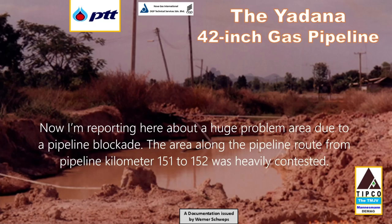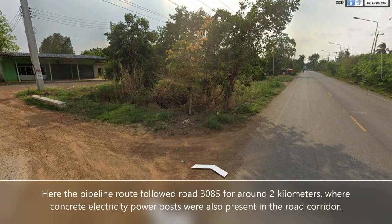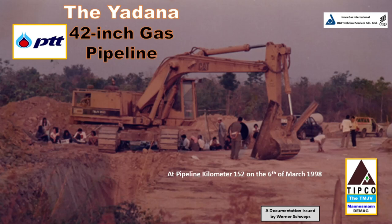Now I'm reporting here about a huge problem area due to a pipeline blockade. The area along the pipeline route from pipeline kilometer 151 to 152 was heavily contested. Upon closer examining this area in 1997-1998, one can see that it primarily consisted of farmland and a few dilapidated houses. Compared to other areas in Kanchanaburi, this region appeared particularly deserted and somehow not very clean. Here the pipeline route followed road 3085 for around 2 kilometers, where concrete electricity power posts were also present in the road corridor. The reason the residents opposed the pipeline construction for almost an entire year could likely be attributed to incitement from outside influences.